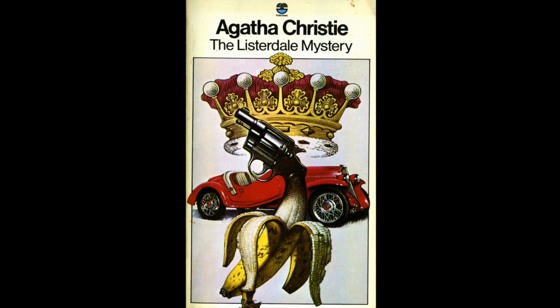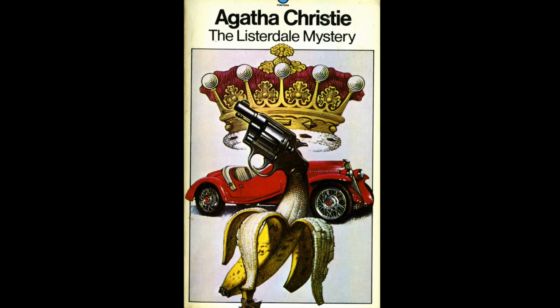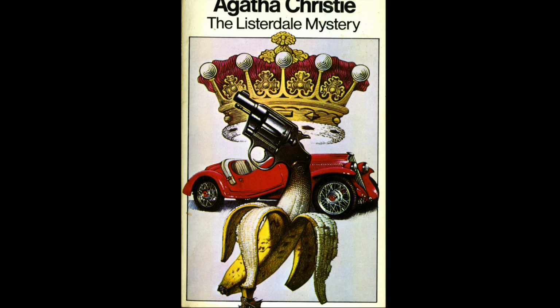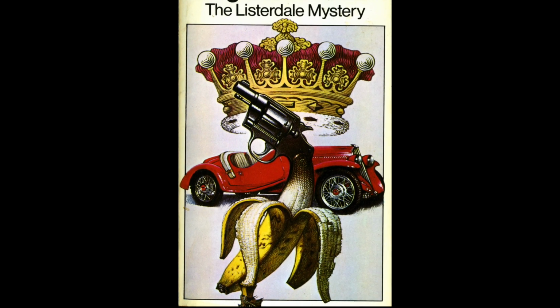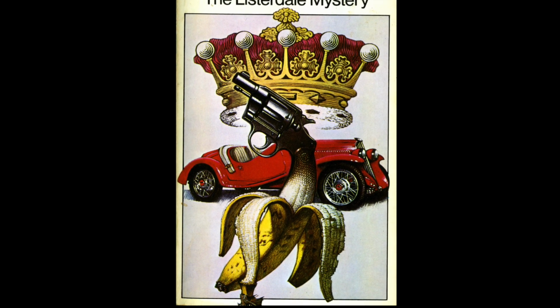The Listerdale Mystery is a short story collection published only in the UK, although the stories therein appeared in other collections in the States. This montage cover includes elements from several stories: a banana skin and revolver from The Golden Ball, a car from The Manhood of Edward Robinson, and a representation of royalty from Swan Song.